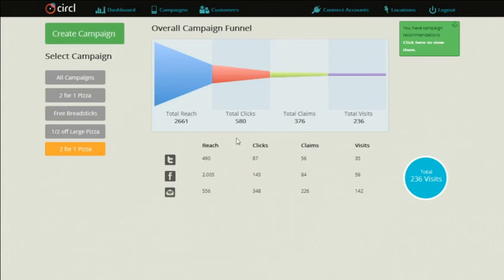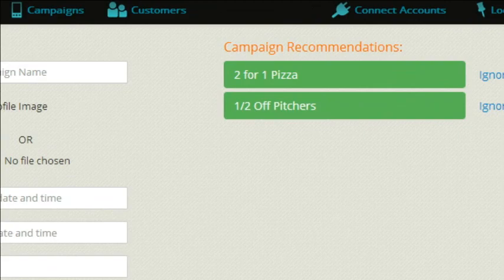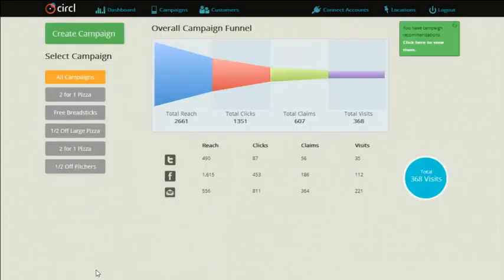So Jim's really excited about this. He wants to get more customers. So he's going to launch another campaign. But he doesn't have time to sift through all this data again to determine what he should be running. So he uses campaign recommendations. Circl campaign recommendations use a variety of data collected by Circl to make intelligent suggestions about what type of promotions to run and when. So with a click of a button, Jim can instantly launch a campaign, fills out all of the details, he simply verifies, and clicks Launch Campaign. Circl takes care of it from there. So thanks to Circl, Jim is able to get more customers by making smarter marketing decisions.